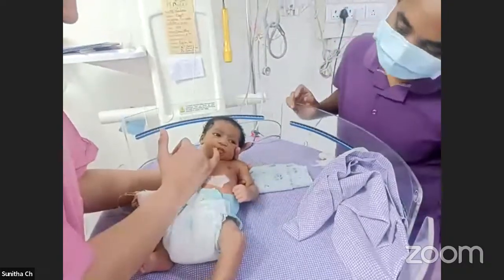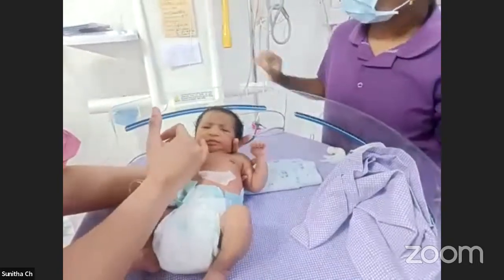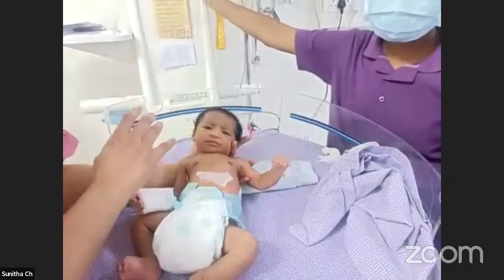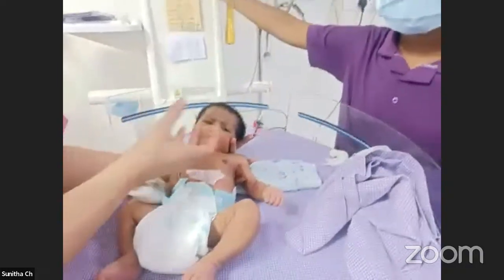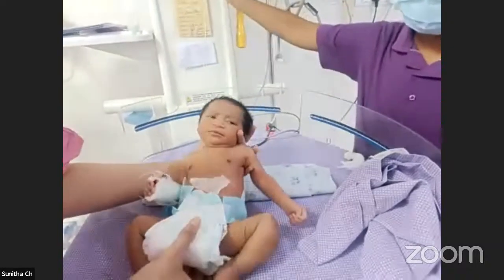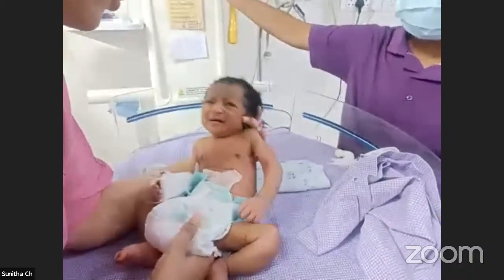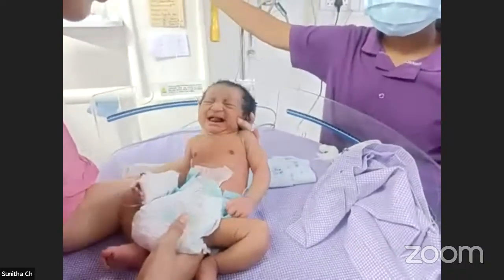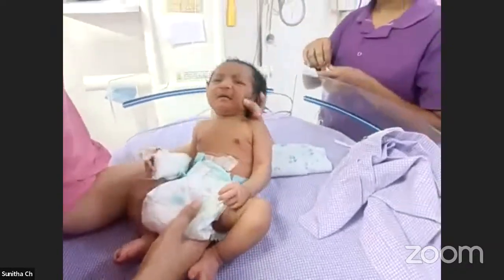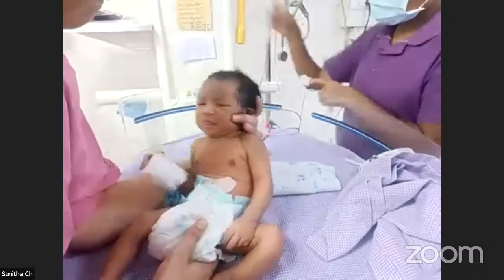usually when we do rooting, the baby will open the mouth and try to suck the fingers. And then when you introduce the clean finger, which I do not want to do now because we have completed most of the examination, the baby will elicit a good suck. Moro's reflex, what do we do? We generally allow the baby's head to fall backward by around 15 degrees.